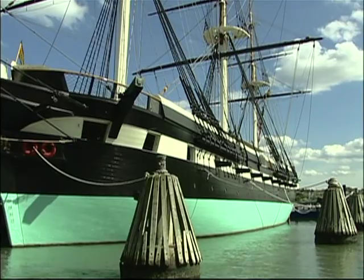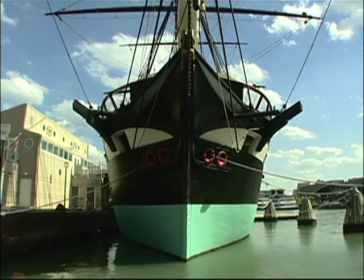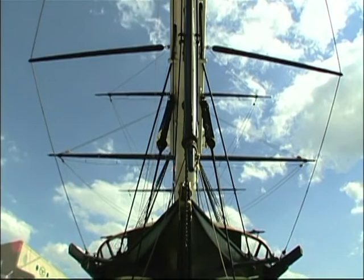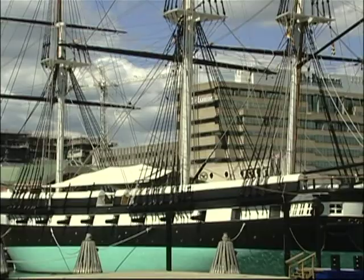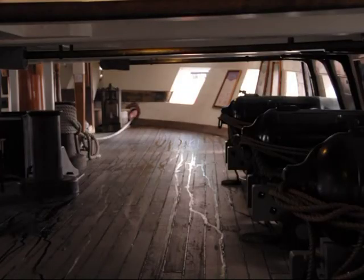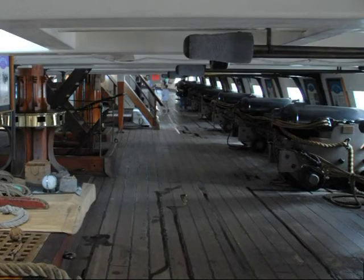USS Constellation. There's a grand lady in Baltimore who has taken her rightful place as the Inner Harbor's crown jewel in the heart of the Chesapeake Bay. The ship you see here, the Sloop of War Constellation, was built at the Gosport Navy Yard in Portsmouth, Virginia, and launched in 1854. A newspaper account from the day of her launch reported that there were 8 pieces of the original frigate Constellation contained within her timbers.